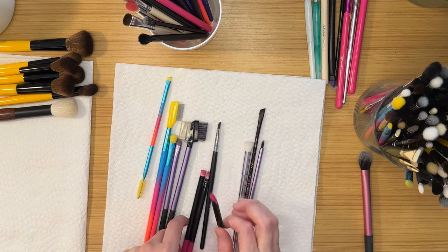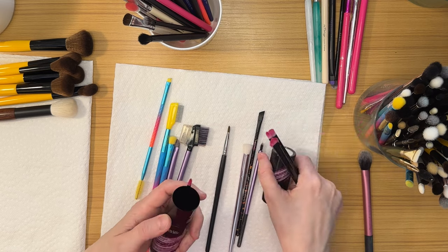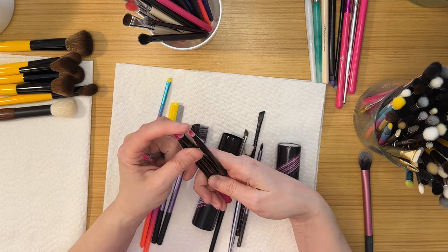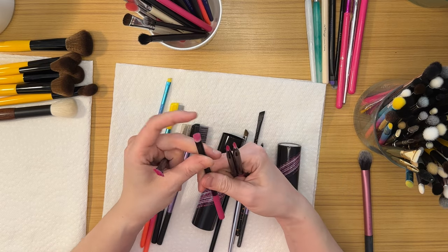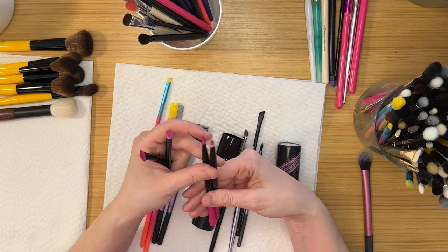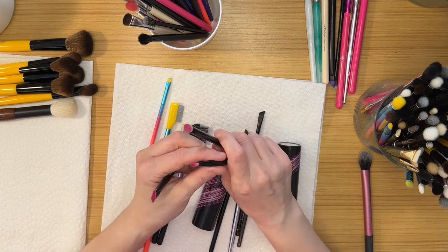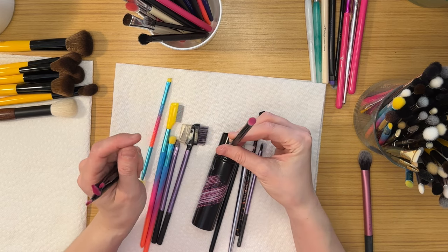I got a Real Techniques lip set at some point. I think there's one more brush in here. Yes, there is. And I use this one on occasion. I have no idea what to use this one for. I don't remember if I've ever used it. I use this sometimes, not very often for the lips. Like sometimes I'll do it as an inner corner highlight or something else. So I feel like I should keep these three and I'm gonna put this in the declutter pile, but I would love to hear from you guys.